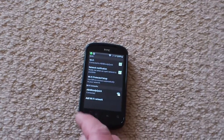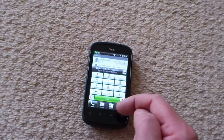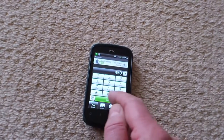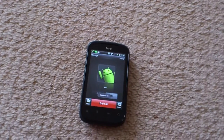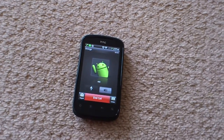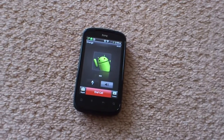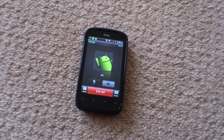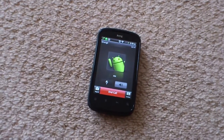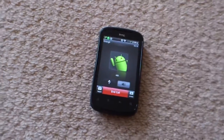And if I make some calls now and do it through the phone here, we could just make a normal call, 450. This is a pay-as-you-go, I believe. Put the speaker on, and that, even though I've got no bars of signal, will go out through the signal boost. So there we go. Now, to top up or for anything else to do with adding credit to your phone, as you can hear, perfectly good audio quality, no problem there whatsoever. So no bars of signal, no problem. Use signal boost.